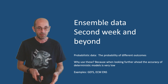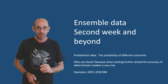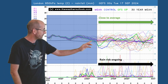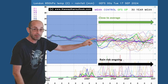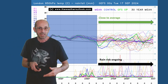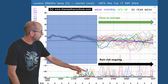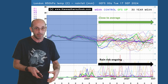As I always mention at this point, it's just about the general trends and the probabilities. I'll start with the 16-day GEFS plot for London. 850 hPa temperatures across the top. Well, they look very close to the average. Runs are climbing above the 30-year norm, the thick black line, and dipping below it. But none of them seem to be locking in a particularly cold or warm pattern, so fairly changeable or unsettled, and that message is reinforced by the rain spikes along the bottom, plenty of them, and they continue to appear.